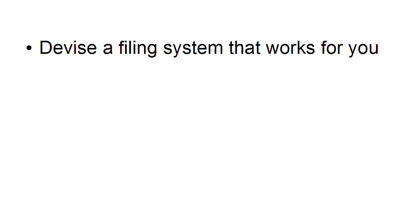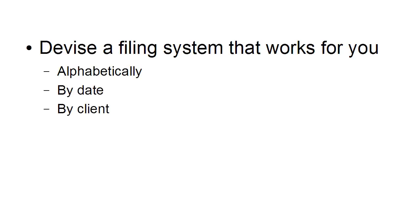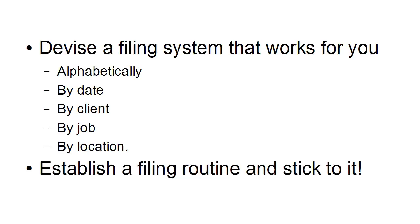But you can file things, say, alphabetically. You can file things by date. You can file things by client or by job. Or you can file things by location. If you're a landscape gardener, you can file by wherever the town or city is that you happen to be working in, or the street or the district. But whatever you do, you should establish a filing routine and stick to it. Because if you file everything away once and then you go back to just simply sticking everything into a pile, there's not a lot of point. So once you start this filing regime, you want to stick to it.